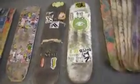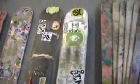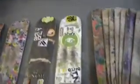Really good. It was practically resistant to chipping. And the only thing I don't like though is that it flexes really a lot. It's a flexy deck and it lost pop fast. But other than that, it was awesome.